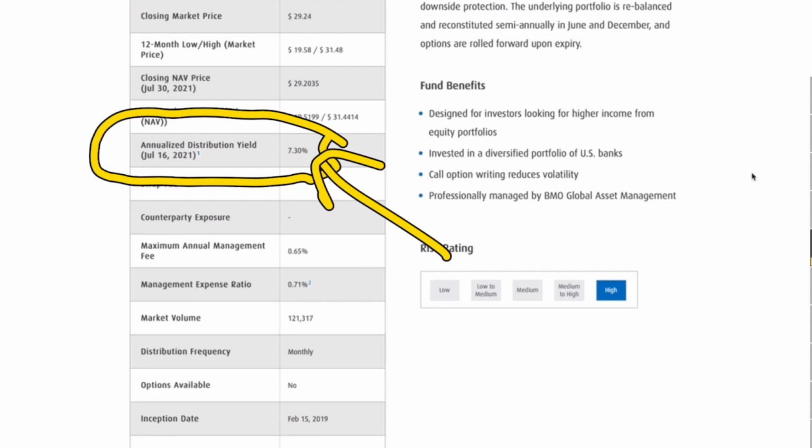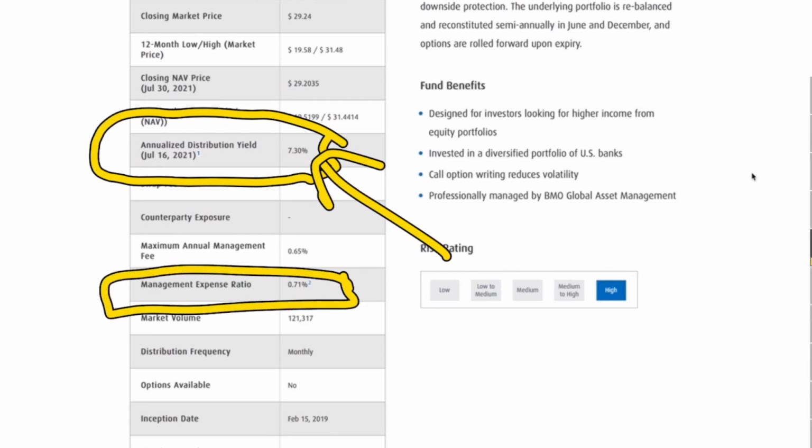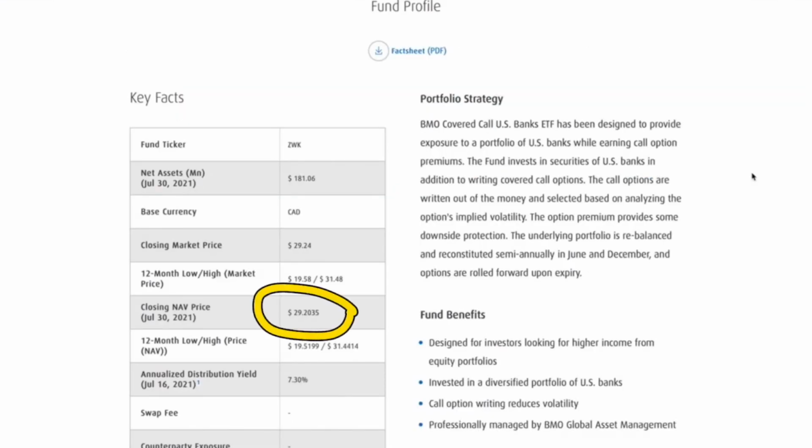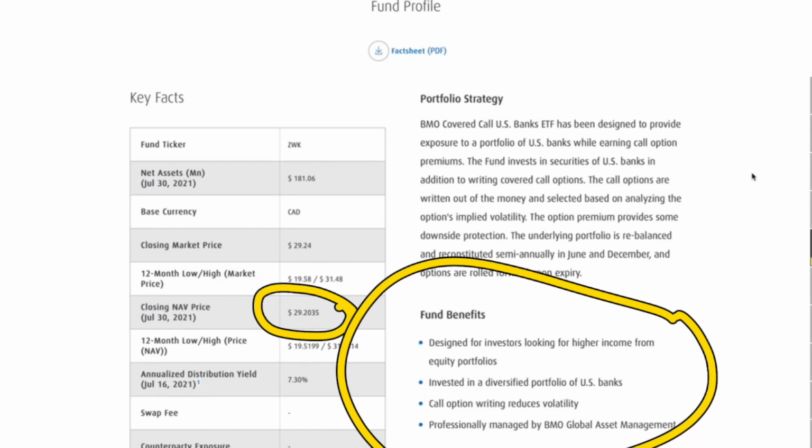It's about 0.3% higher, but that makes a little bit of sense considering that the MER is a bit higher, and you generally should make more money with a higher MER. That's not always the case, but sometimes it is. Now, the yield for this ETF is 18 cents per share, and its current price is around $29.20 per share.